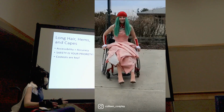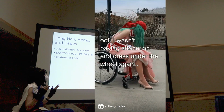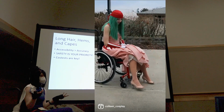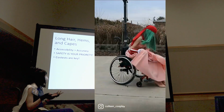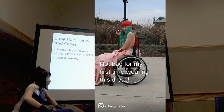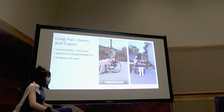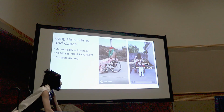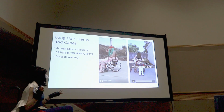You can try to make it slimmer, or you can tuck it under. Personally, I don't have the energy for that, guys. I'm just going to shorten it, take off layers. I'm going to make smaller dresses because I don't want to be constantly tucking it under my legs or trying to tie it back underneath my legs. So I just don't do big skirts anymore.